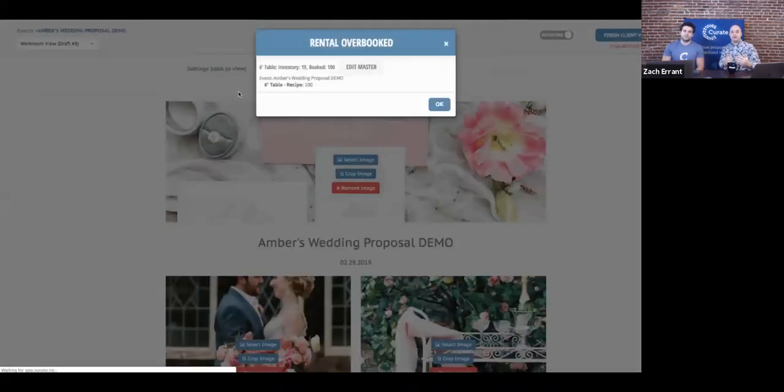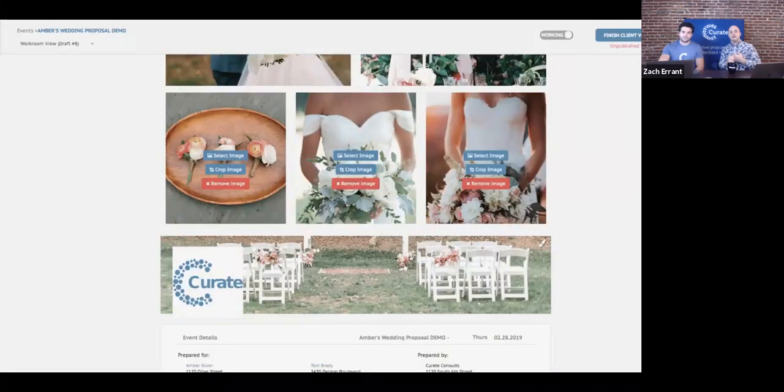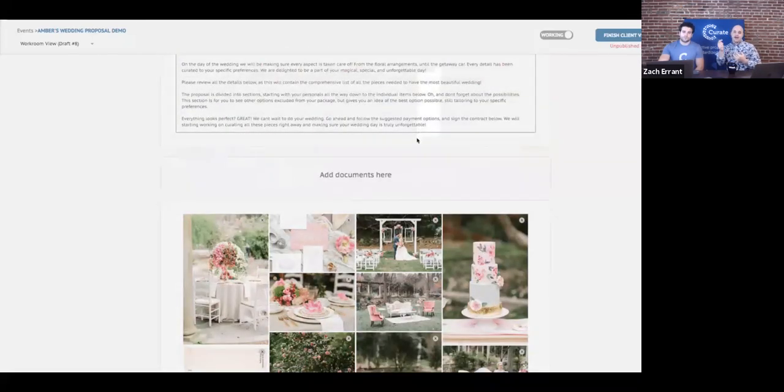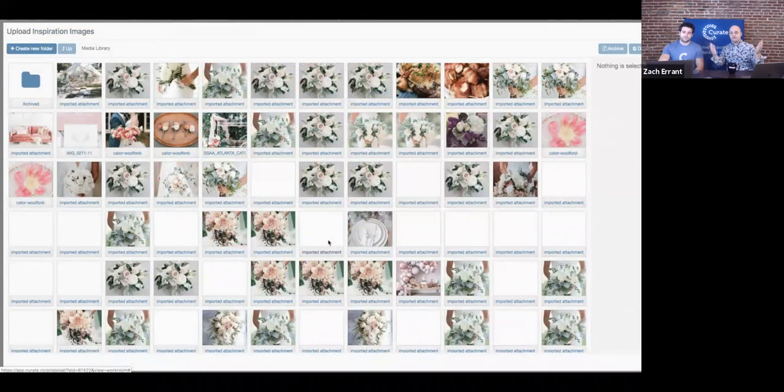folders. If you have any questions about this, we are going to be doing a Q&A meeting at the very end, so we want to encourage you to grab a question at the very end when we go through this. But the way you can get to this, there's a couple different access points to your media library. One of them is directly from inside your proposal. You can just click to add a photo, and that's going to populate this. You can click to add an inspiration photo, and that's going to populate this experience for you.